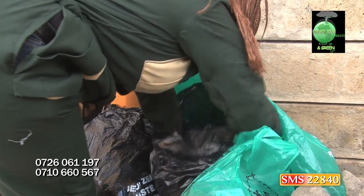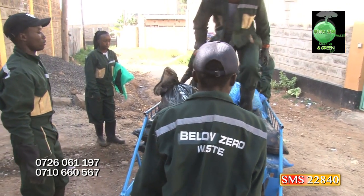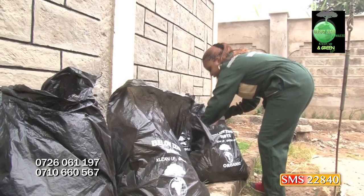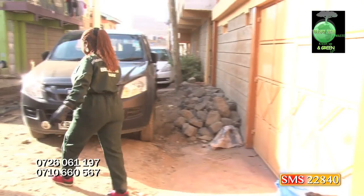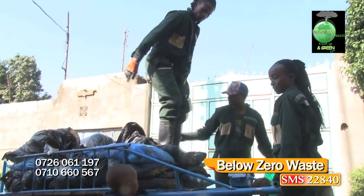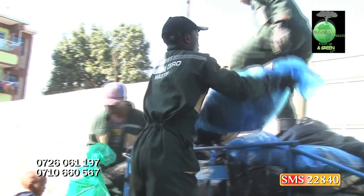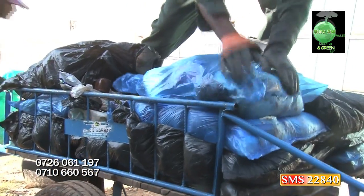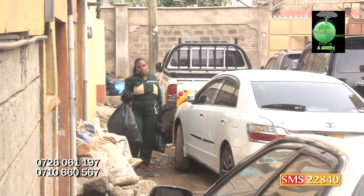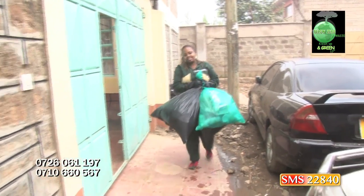It's challenging because it needs a lot of strength and heart. People don't really take you seriously, like you can do it. But I do it, and I like it, actually, I love it. The other challenge is accessibility. Sometimes the vehicle cannot get through here, or mkokoteni can't access up to this place. So I have to pick it up myself and carry it where the mkokoteni or the truck can easily access.